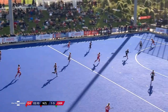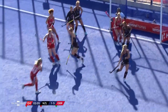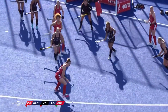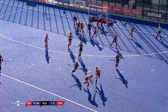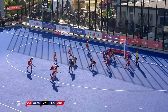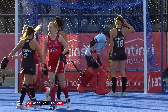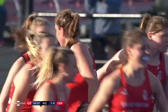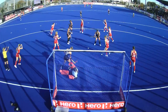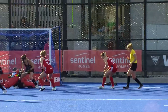Howard plays it back out to Unsworth. Here is Bourne. Lovely pass from Unsworth. Bourne into the circle. Paid off the line. Follow-up shot denied as Hamilton tries to put the ball in the net. It goes to Ansley, scores. And it is a sick goal for Great Britain, who are putting the icing on this performance in this final quarter with three goals.